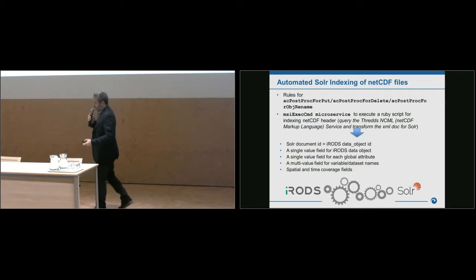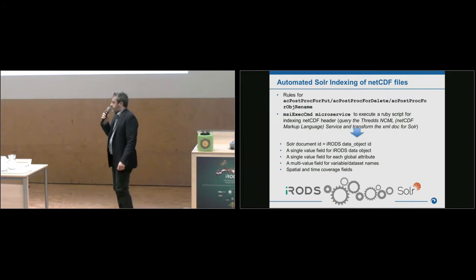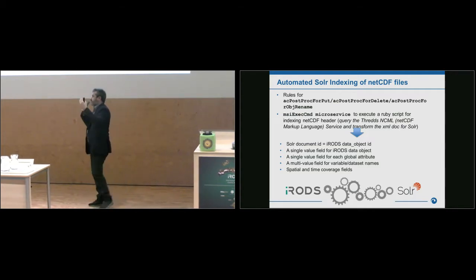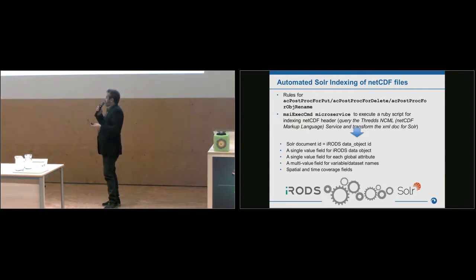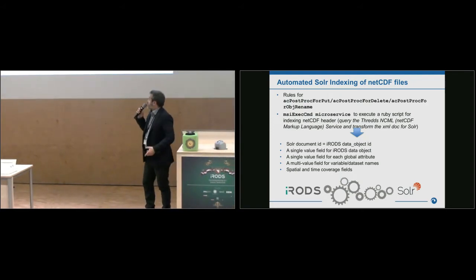So what we have done in this case, in Solr we put the Solr document ID equal to the iRODS data object ID. Then we have a single value field for the iRODS data object path and name. And then we have another single value field for each global attribute in the NetCDF header. And then a multi-value field for variable names, because a NetCDF file can contain different data sets, can contain temperature, salinity, and so on. So it can have a multi-value field for the variables, and also spatial and time coverage fields.